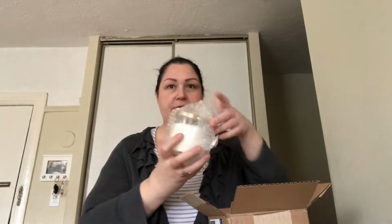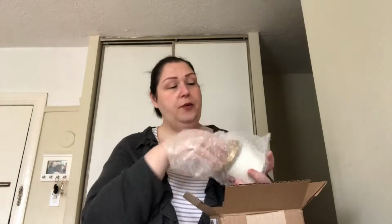Lots of packaging, lots of paper around the actual candles, so that's actually good because they are in glass containers. And here is the candle, and I've got some sort of a brochure. Oh, I guess you take a photo of your jewelry and you put it on Instagram and you win something. I won't do that. I never do that stuff. Anyway, so getting the candle itself.